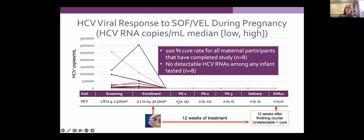And I do want to mention that the 2 who didn't come back had an excellent treatment response, and were undetectable by the PK1 visit, which was 3 weeks after treatment initiation. And also we have not had any perinatal transmissions thus far as well.